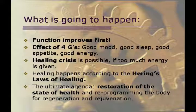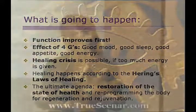During your treatments, you will always get the effect of 4 Gs. Good mood, good sleep, good appetite, good energy. That's always. And that is a consequence of improvement in your general adaptive reactions. Because improvement in adaptivity always gives you the effect of 4 Gs.